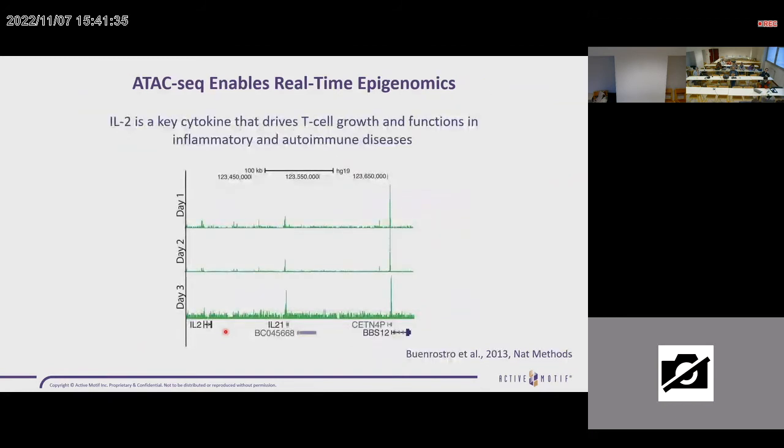So here is just one of the results. I did not explain all the paper, of course. So during this daily monitoring, in this case, they see that the promoter for interleukin-2, a cytokine that drives T cell growth and inflammation, is monitored. So you can see 1, 2, 3. You can see the peaks of open chromatin are increasing.